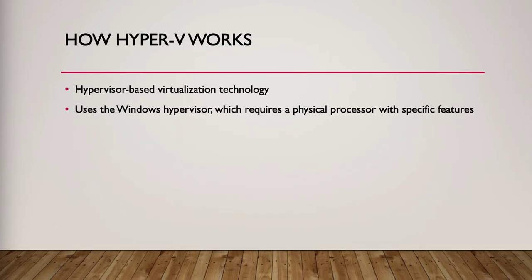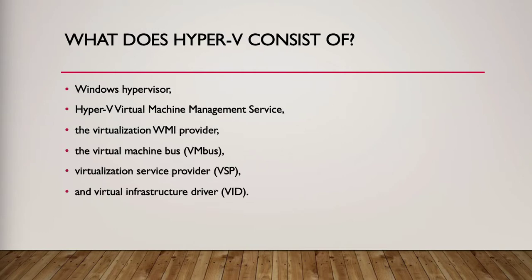Hyper-V is a hypervisor-based virtualization technology. Hyper-V uses the Windows hypervisor, which requires a physical processor with specific features. In most cases, the hypervisor manages the interactions between the hardware and the virtual machines. This hypervisor-controlled access to the hardware gives virtual machines the isolated environment in which they run. In some configurations, a virtual machine or the operating system running in the virtual machine has direct access to graphics, networking, or storage hardware.